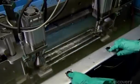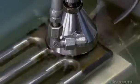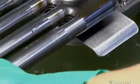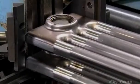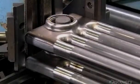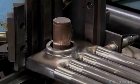Now, a test. They immerse a 4-element module in water and pump air into it. No bubbles in the water mean no leaks, and production continues. They now build the radiator section by section. They layer the modules and weld them together at the headers.